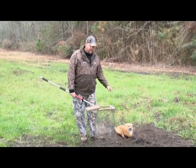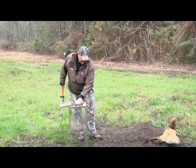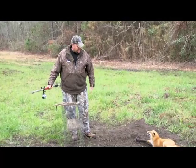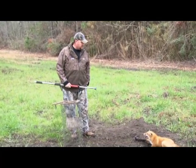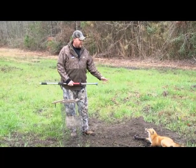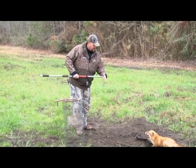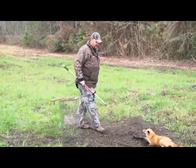Now, he is not happy at all whatsoever. He wants to be out of that trap. But as you can tell, he's not raising any cane. He's just not happy with me being here, and he's just kind of nervous. But what we're going to do is we'll take him out, we'll put him in this cage, we'll take him somewhere else, as we always do. So, see if he'll cooperate, because he's ready to get out of that trap.